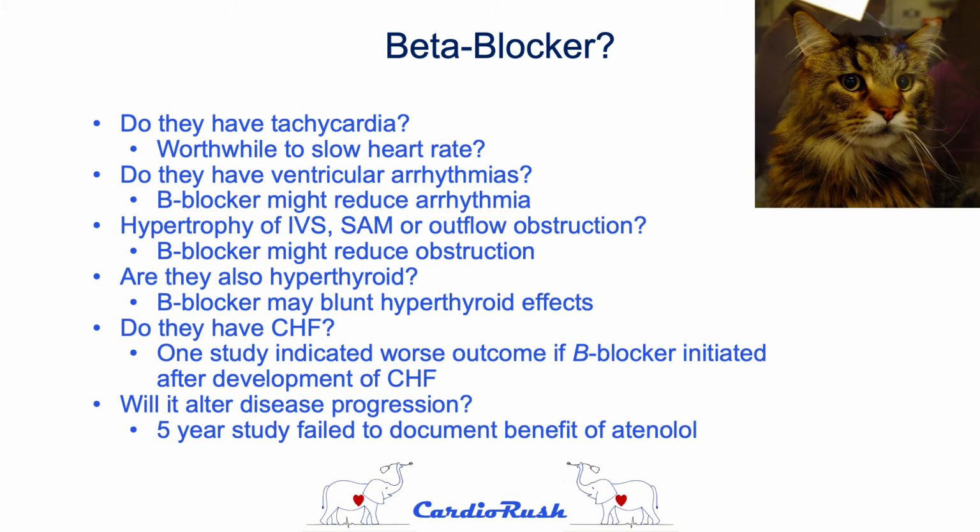People might be more likely to give a beta blocker to a cat with hypertrophic cardiomyopathy if it was particularly tachycardic to try to keep the heart rate slow, or if they had ventricular arrhythmias, since beta blockers might reduce the frequency of arrhythmias. If they have outflow tract obstruction or systolic anterior motion of the mitral valve, then beta blockers might reduce that obstruction and reduce the amount of mitral regurgitation. Cats that are concurrently hyperthyroid may benefit from beta blockers, as beta blockers may blunt the effects of high thyroid values on the heart.